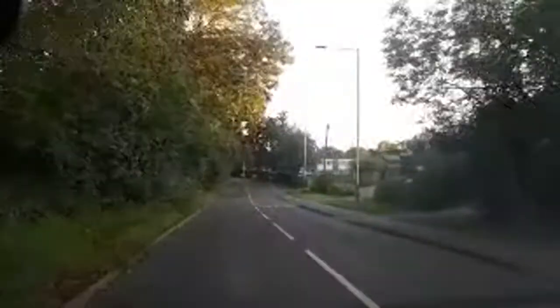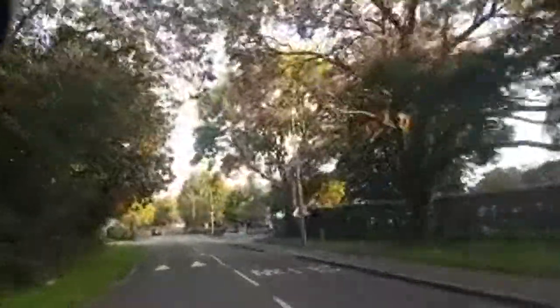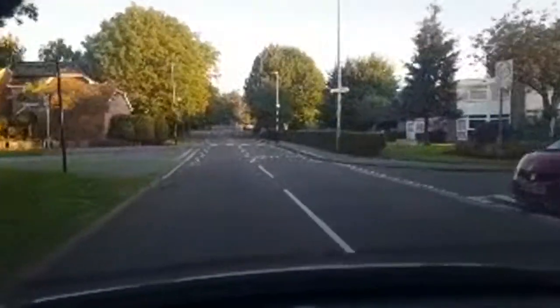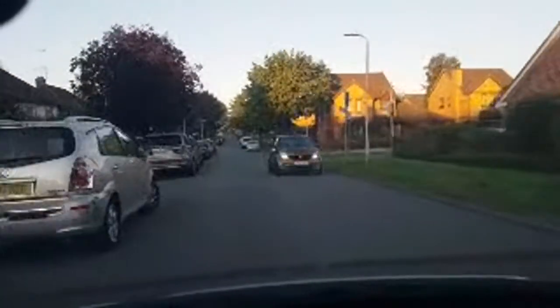After 200 yards, turn left, Chamberlain Way, then take the third right. Turn left, then take the third right. After 100 yards, turn right, Tolkien Drive, then turn right. Turn right, then turn right.